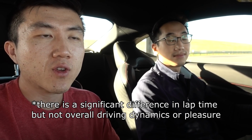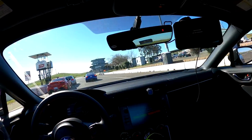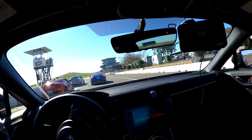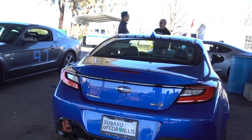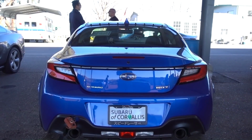So hope this helps you guys make a decision if you're in the market between an old BRZ and a new one. There's a lot of GR86s and BRZs out here today, the new models, so it's great to see all the owners who just got their car in the last 1 to 2 months actually driving it the way it's meant to be driven. It gives me hope that we'll continue to get fun, affordable rear-wheel drive drivers cars. As long as we keep buying them and we keep demanding them, there's going to be a market for these cars. So hope that helped.